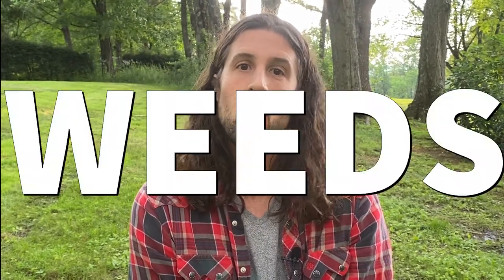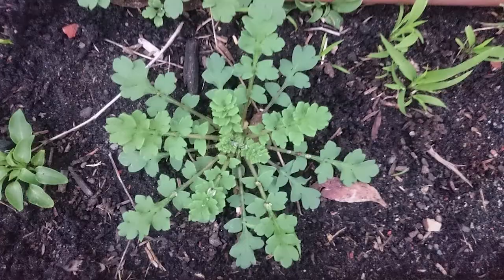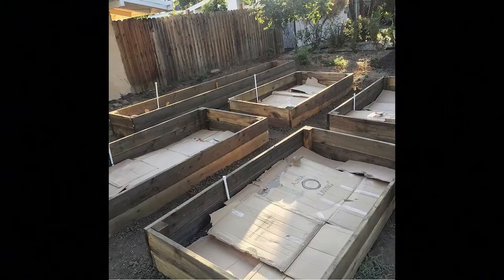Okay, what's next? Let's talk weeds. What type of garden has fewer weeds? In my opinion, raised beds slightly win this one. Native soil, the soil from your yard, just has more weed seeds because that's how nature works. When you bring in soil for raised beds, it will have significantly fewer weeds because they formulate it to have fewer weeds. And if you set up your raised bed properly and lay down cardboard or landscape fabric, this will prevent weeds from popping up.